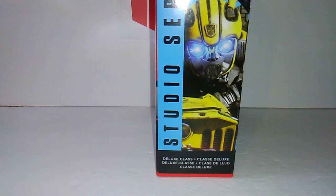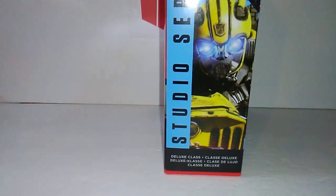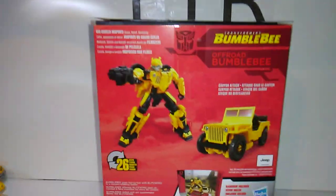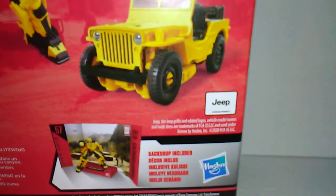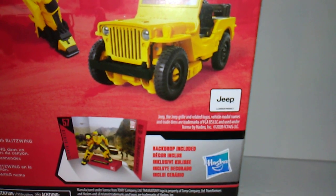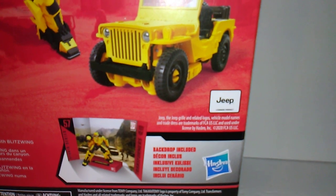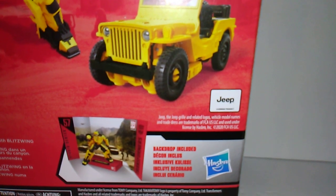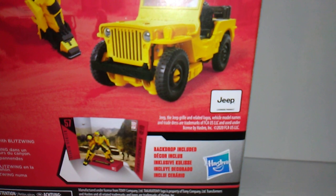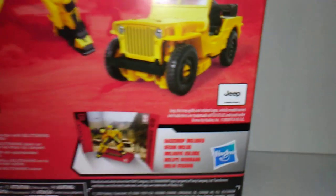On this side, number 57, Deluxe Class. On the back, backdrop included. I will show that at the end of the review in robot mode. Here he is in his robot mode and vehicle mode in the Canyon attack scene. He was officially licensed by Jeep. Jeep and the Jeep grill are related logos, vehicle mode names, and trade dress are trademarks of the FCA US LLC and used under license by Hasbro Incorporated, which means that this is an officially licensed Jeep vehicle.